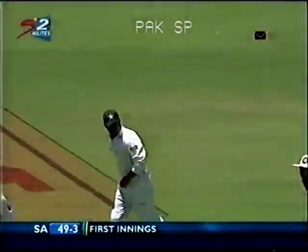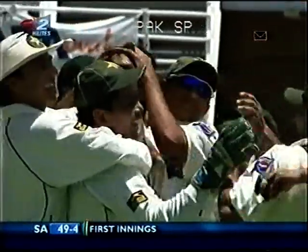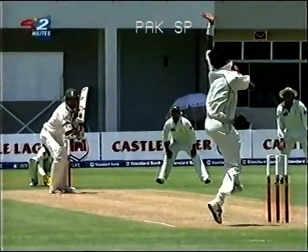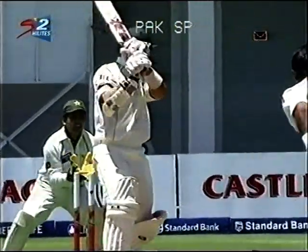Edge, and this time taken comfortably at first slip. Ashwell Prince not learning from his mistake, edging one. It was a good catch. It travelled very, very quickly to Mohammad Hafiz, who took a neat catch. Given a second chance, that slip cordon, and this time they weren't going to drop it.